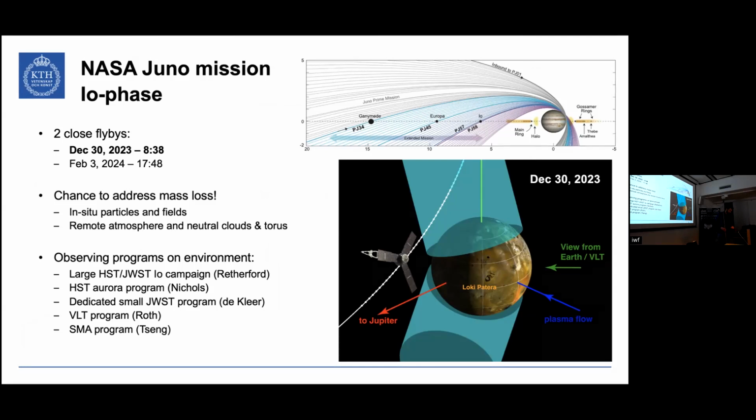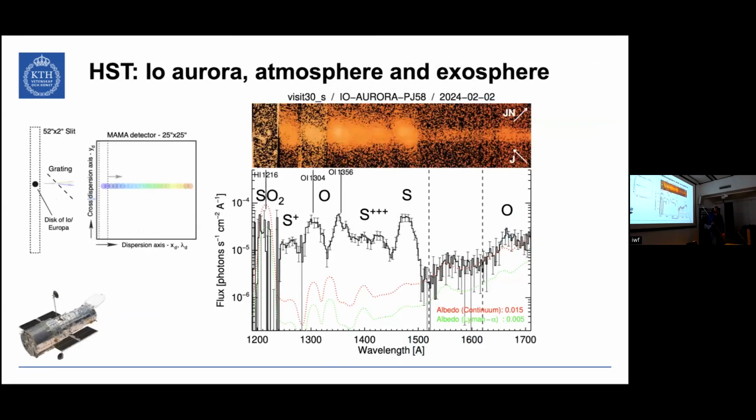But it's a pity. So this is an example of data from February 2nd, and this is the type of observation we often use. It observes the moon through a slit, and then you get an image within the slit of the moon. You disperse the light and project it on a detector, and have a trace of emissions from Io at different wavelengths. If your emissions are sufficiently apart, you get individual images, and that's what you see here.